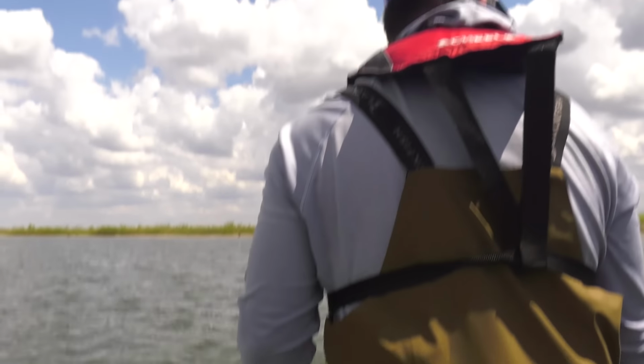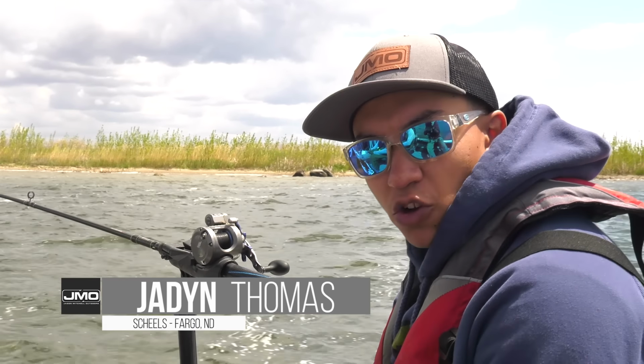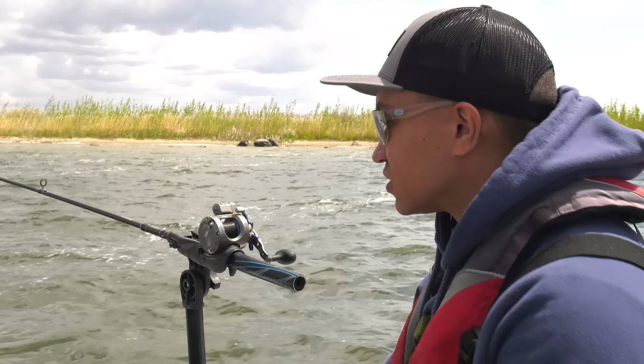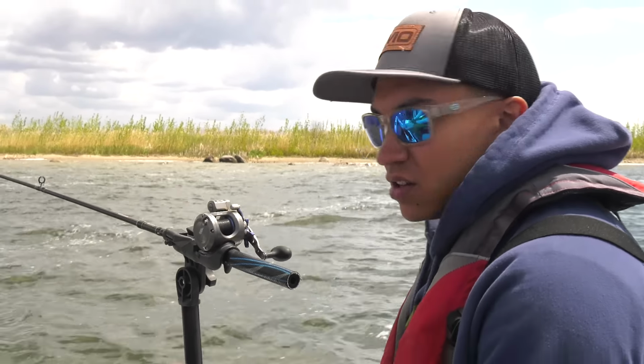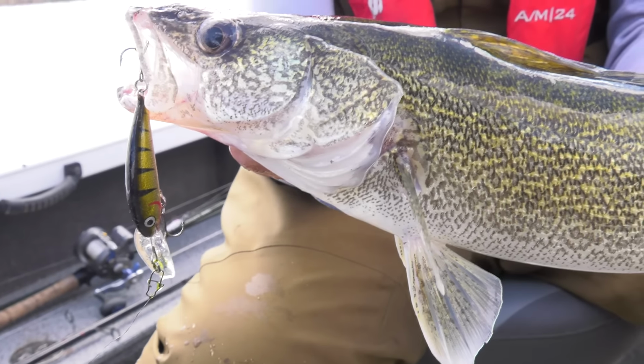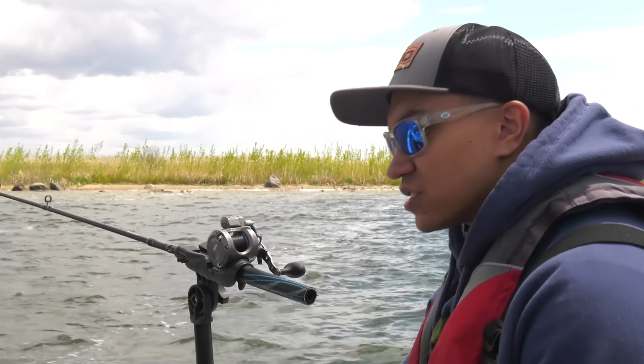Fun stuff. So trolling truly is an art, and we're blessed to live in a state where we can control multiple lines per person. It allows you to cover water and really dial in the program. Color, speed, profile of bait, depth. All those are things you can test with each different rod, so you can dial in a program that much quicker. And trolling is such a useful tool.